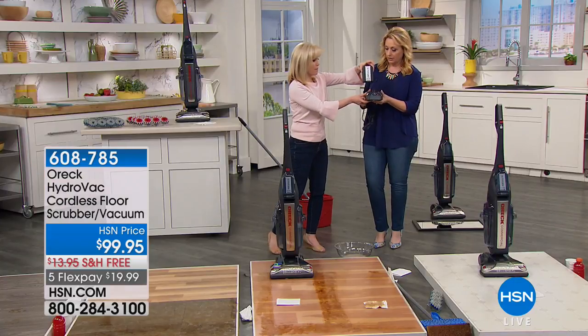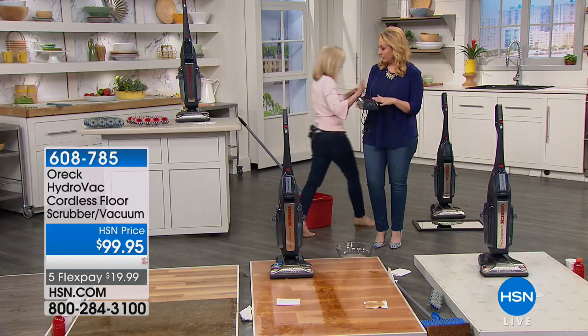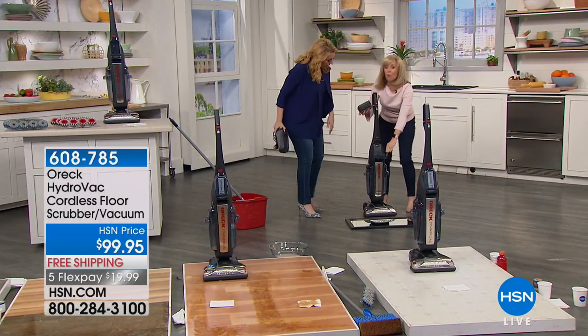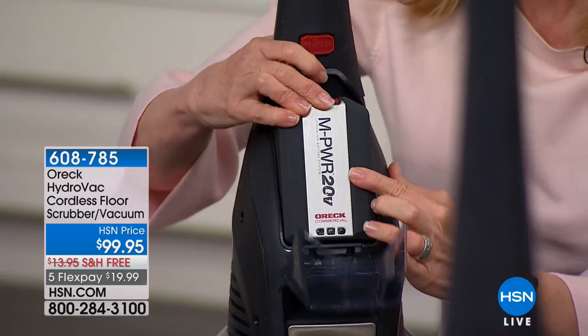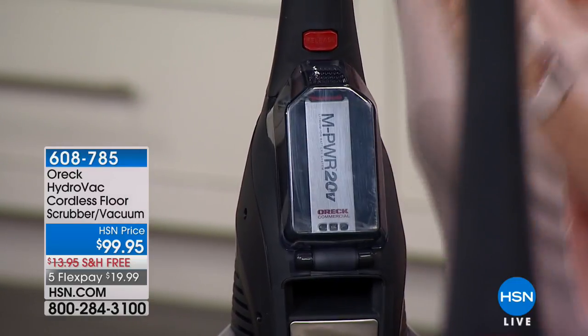So you pop it off, and I love you don't have to charge the unit. It has its own little system. Come over here. Docking station. Okay. And then right here, it pops in. This is 20 volt, and it's lithium ion. This battery right here is well worth over $100. It pops in like this. The unit comes on. So it'll last 25 minutes.